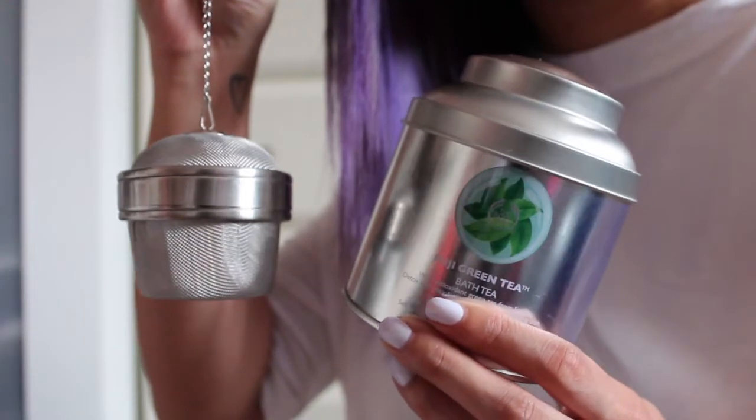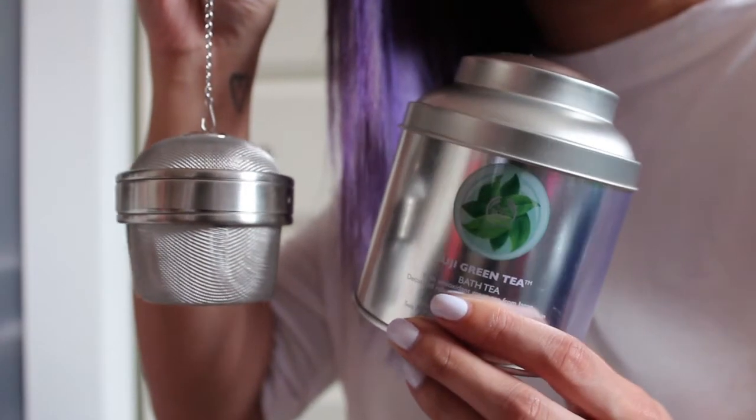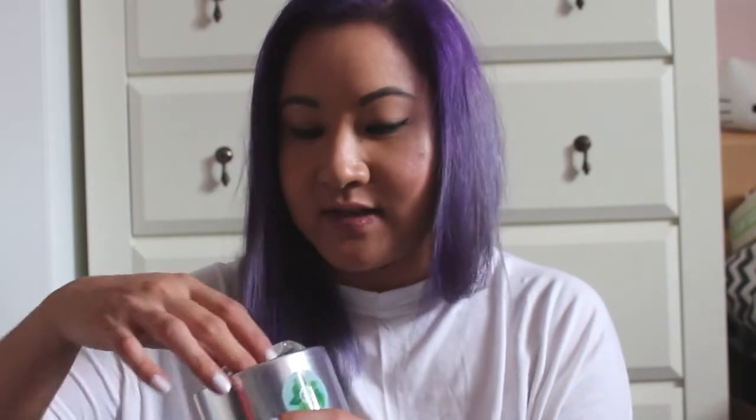The next item is the Body Shop Fuji Green Tea Bath Tea, and this is bath salts, and I use it along with this little strainer, which is also from the Body Shop because it's part of the set. This is what it looks like if I take it out of the tin, and it smells really, really nice. I love the scent so much.